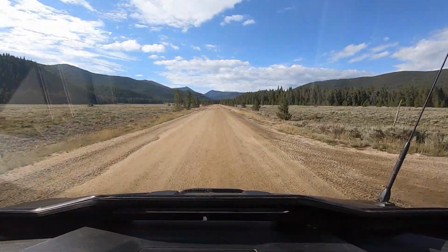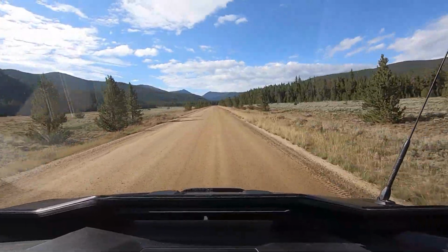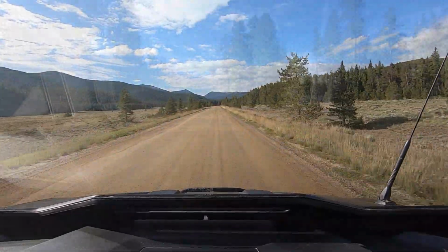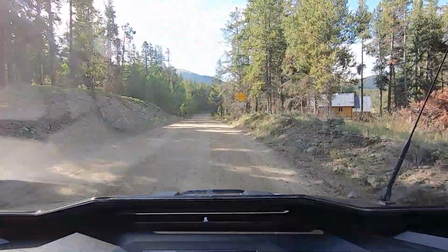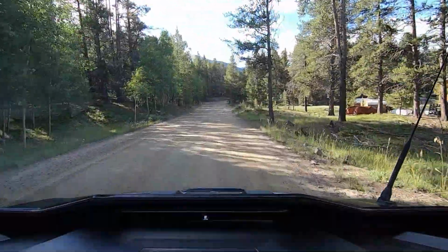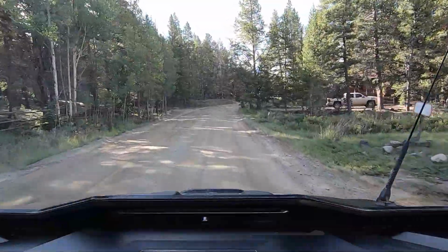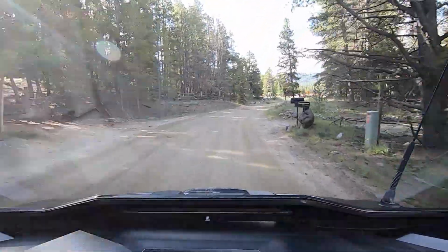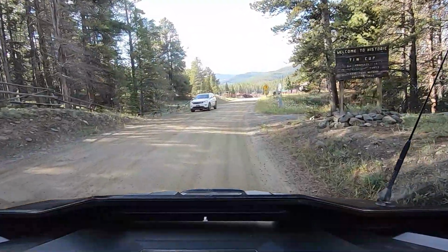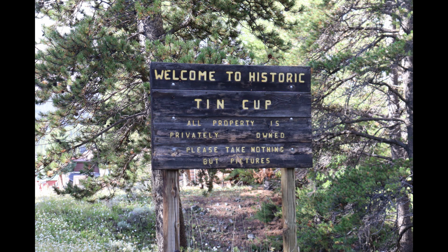See, there's all those mailboxes. I believe it's the town of Rainbow is what it's called, but not 100% sure. But it's back there to the right. And this is coming into Tin Cup. Now, Tin Cup has a lot of cabins in there, and most of them are just vacation cabins and stuff. But there is, I believe, about 3 people that live there year-round now. And there's the sign going into Tin Cup.